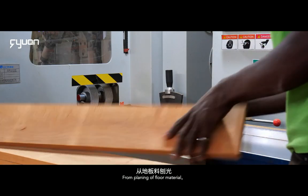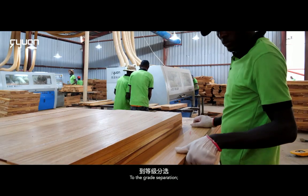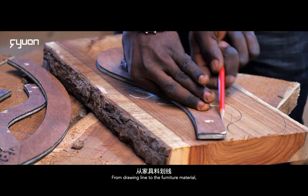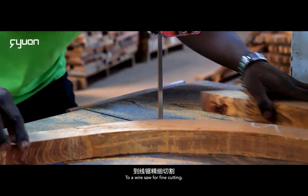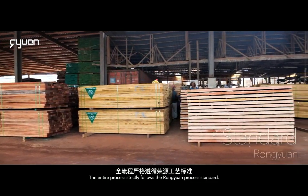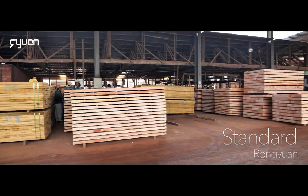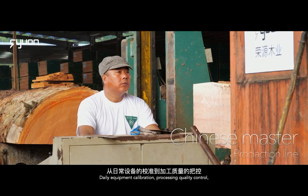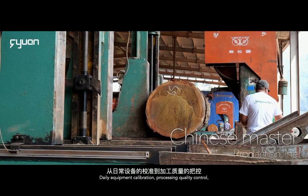From planing of floor material to the grade separation, from drawing line to the furniture material, to a wire saw for fine cutting. The entire process strictly follows the 荣源 process standard. Daily equipment calibration, processing quality control.